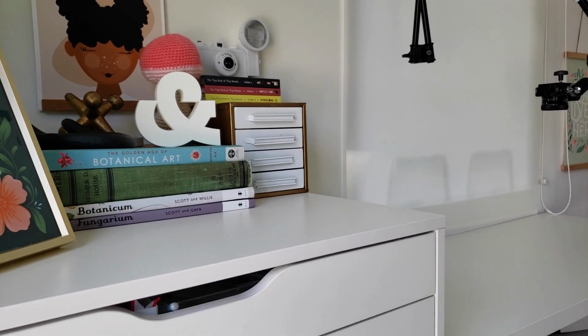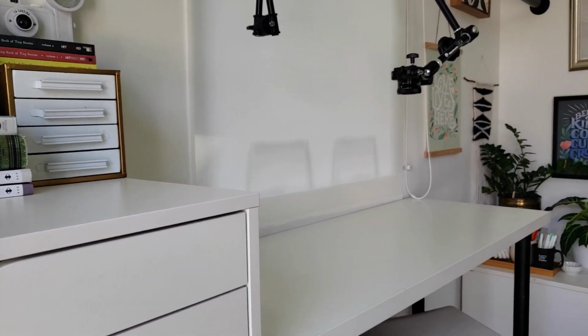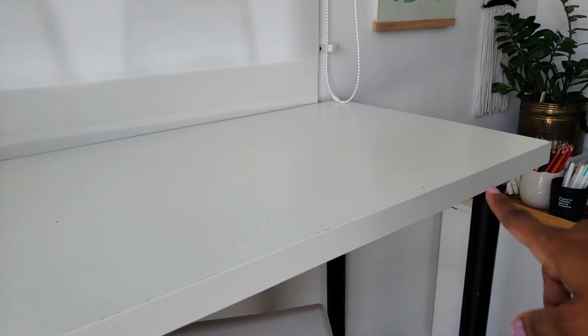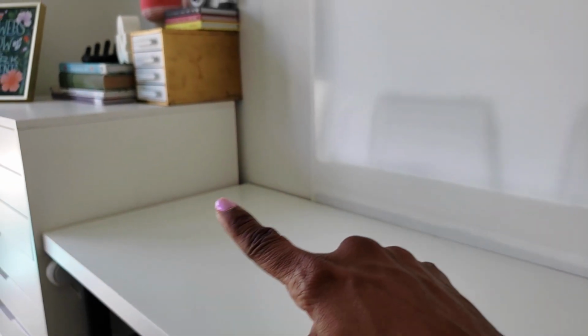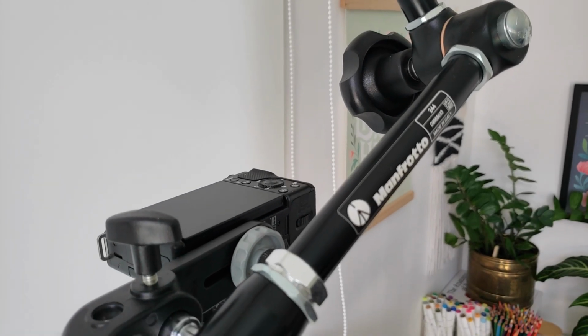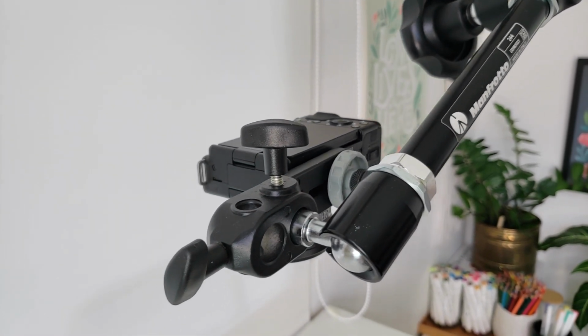Right next to the drawer unit is my work table where I film all my classes and tutorials. It's just a basic IKEA tabletop on adjustable legs, which I have set to standing height. And I actually had to cut a few inches off the edge of the table to make it fit perfectly in this narrow space. And let me show you my filming setup since I always get questions about it.